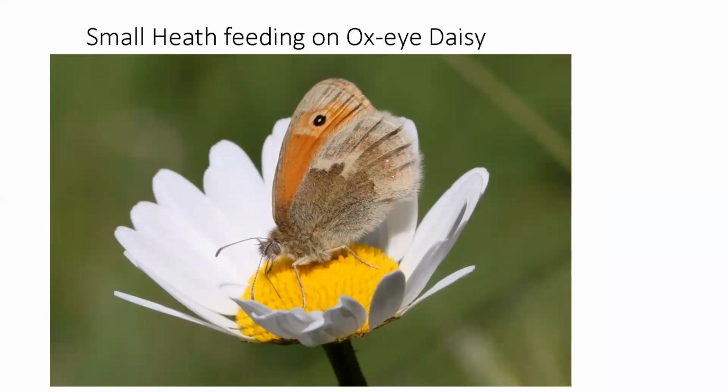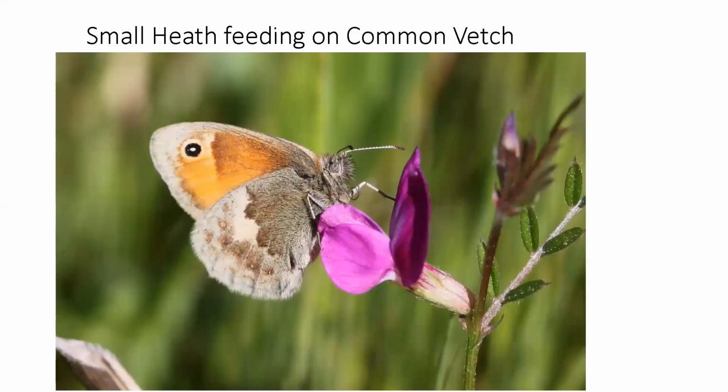The usual photograph, this one, small heath feeding on oxeye daisy. The reason it's unusual is because, of course, small heath like a short sward, and oxeye daisy is associated with tall meadows, so it's unusual to get the two together. But in my garden, I have every height of sward and a good variety of flowers. So this is more like it, a nice small flower, common vetch, another small heath.